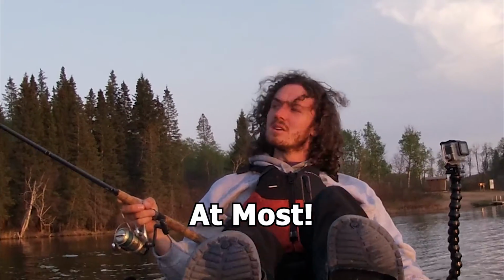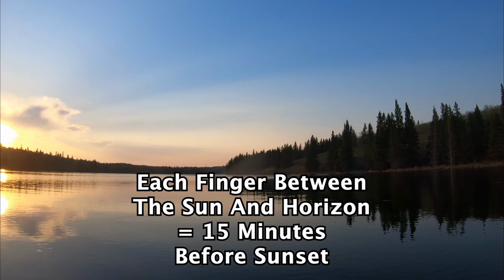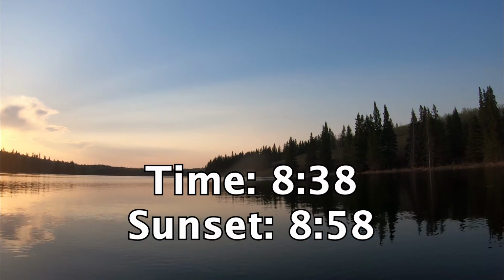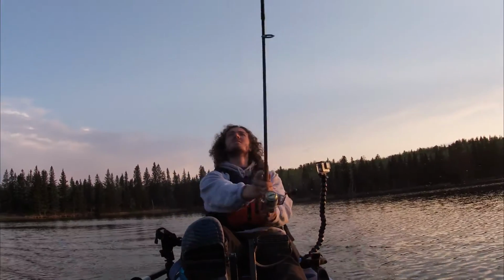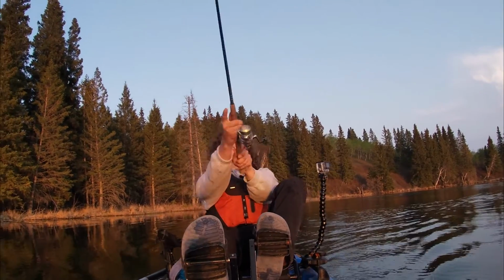What I just tried to describe is a method for measuring how long until the sun sets using only your hands. And with the official sunset only 10 minutes off, it seems to work pretty well. In other words, it's time to hurry up and get fishing.